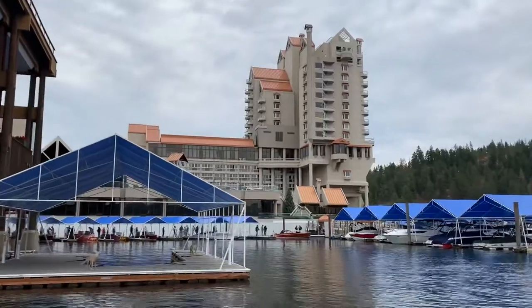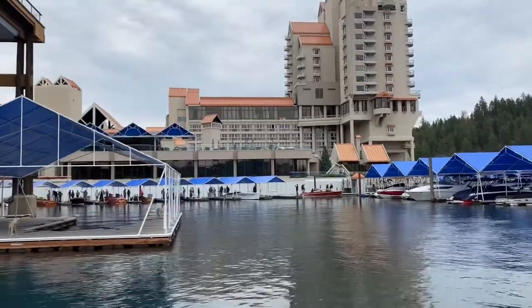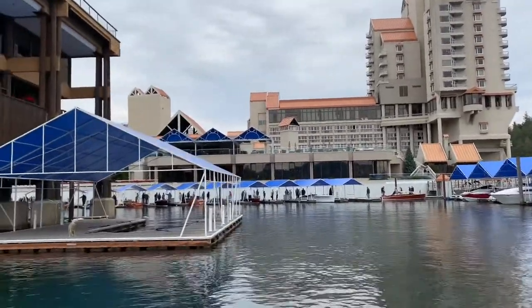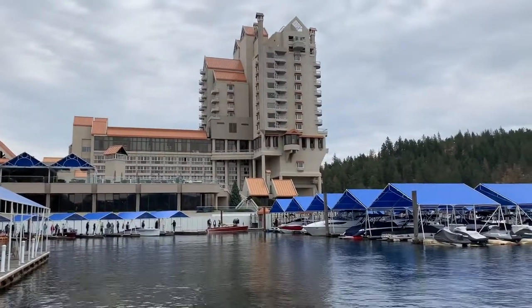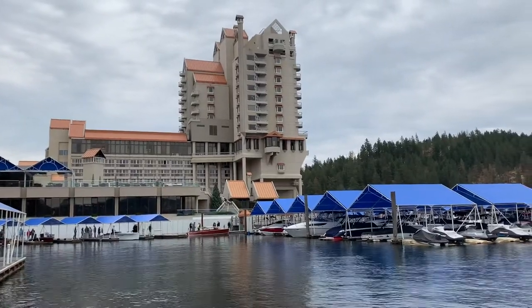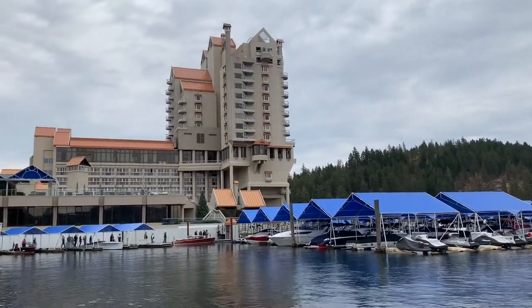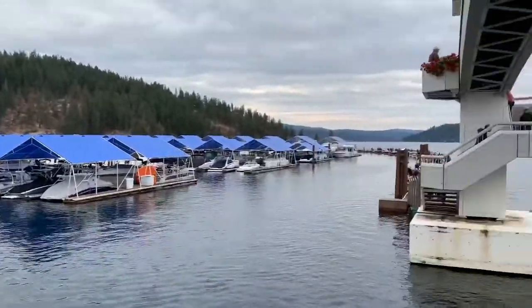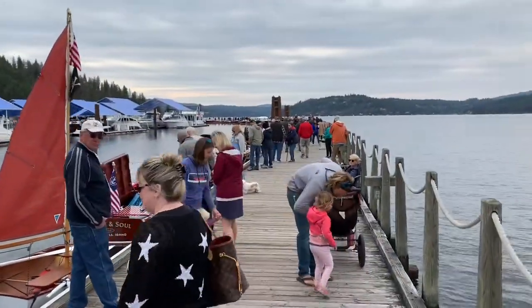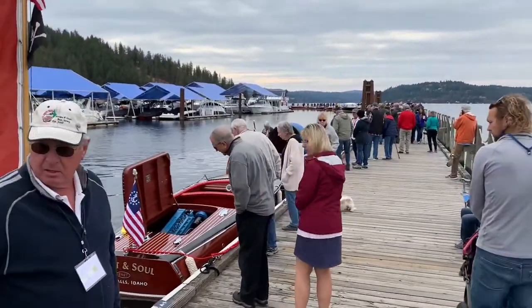That's the Coeur d'Alene Resort from the water. We've got Whispers there with the lights, the outdoor patio part of it. And then they've got Dockside. Beverly's restaurant is on the 7th floor, those diagonal windows, if you will, about a third of the way up. Kind of a cool view of the little bridge, the opening to the marina. As you can see, there's quite a few people here. First day of the event. A lot of interest in these old wooden boats.